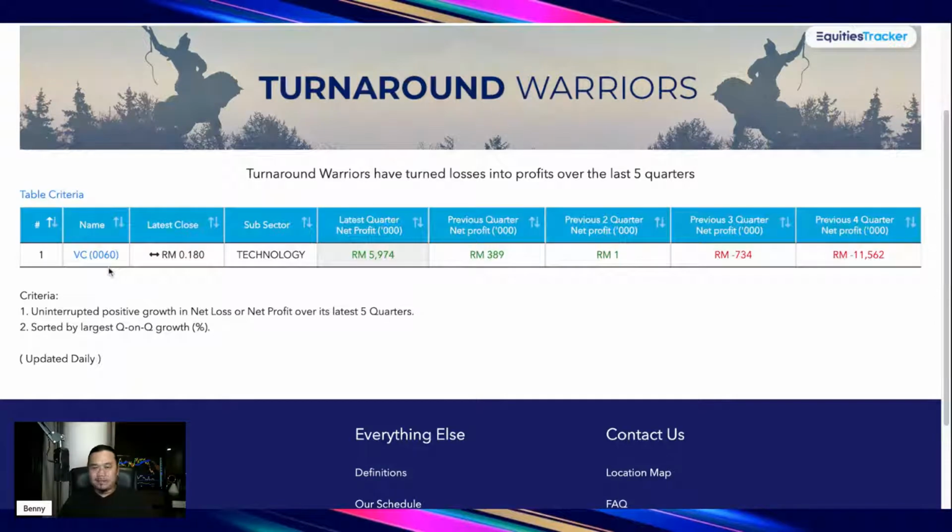Okay, again, so this is again also available on the sg.equitystracker.com website. And unfortunately, I still haven't got a cue from my colleagues whether this website is up or not.